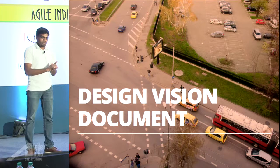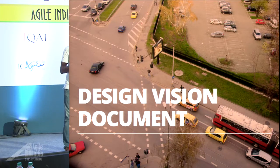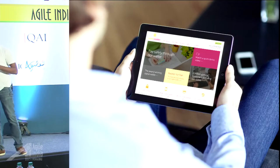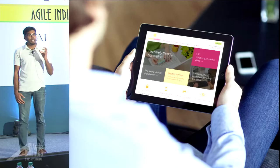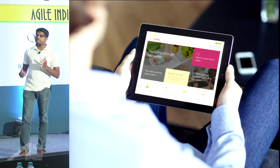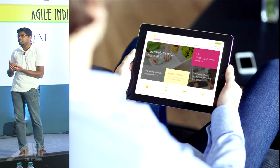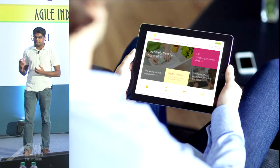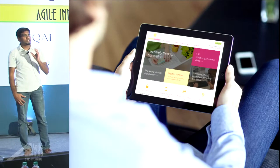So this design vision document contains elements such as typeface palette, color palette, and some sample designs of how our product is going to look. So again, what is so different about the traditional brand guidelines and our vision document is that we didn't want to get deeper into the design and spend lots and lots of time on analysis of the elements itself. What we wanted to show is that, hey, when we finish, our product is going to look something like this.